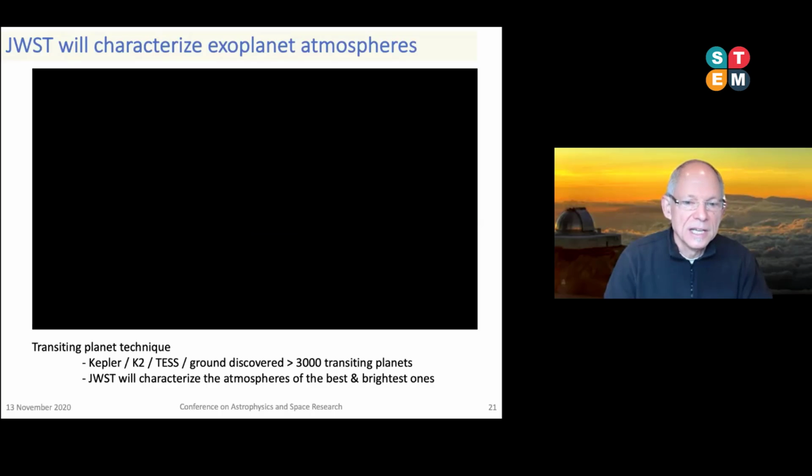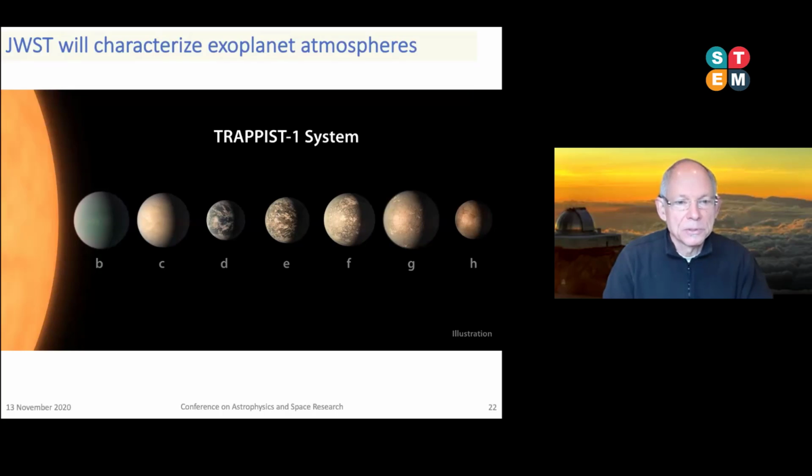So this technique has been used to discover thousands of planets, and now James Webb will be able to follow up a lot of those discoveries and characterize what's in the atmospheres of those planets.